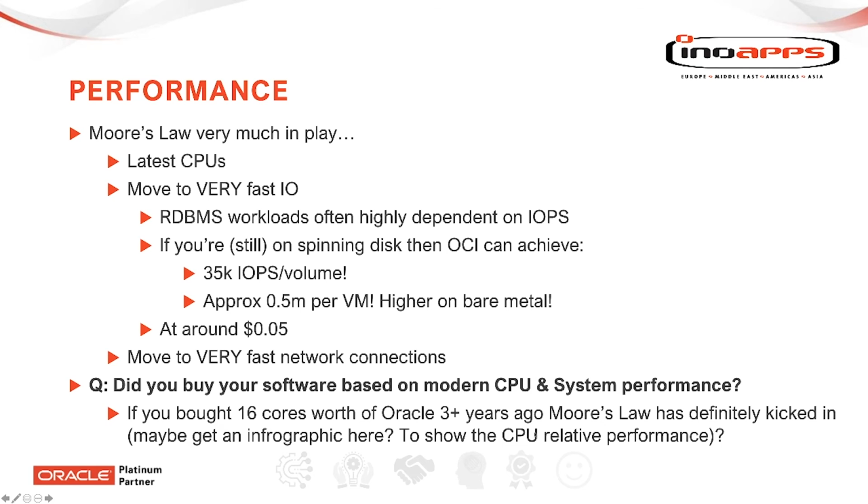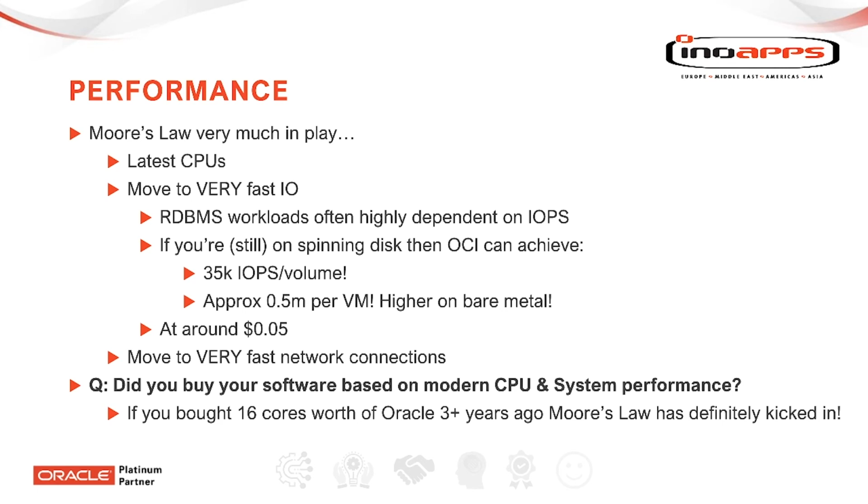That's just phenomenal. And we're moving to very fast network connections, allowing us to transfer data between systems at low latency and huge bandwidth. Think about the cloning operations you undertake. Think about moving data for data warehousing operations. All of those things are going to look faster. If you are doing REST calls, if you are doing data loads over networks, all of those things are going to increase as well.